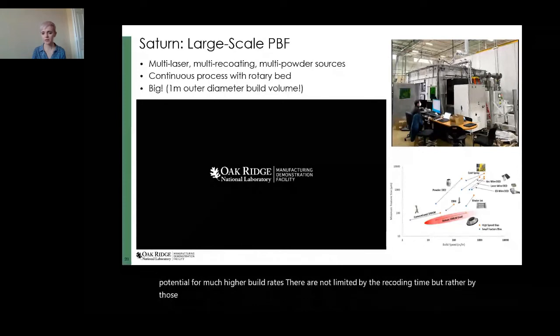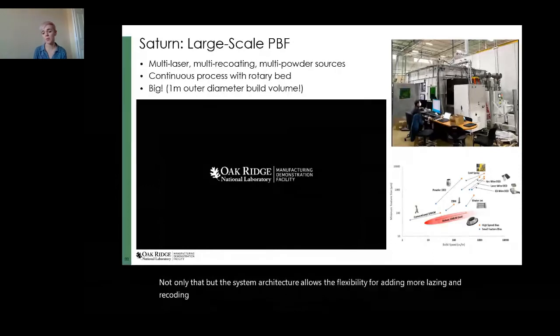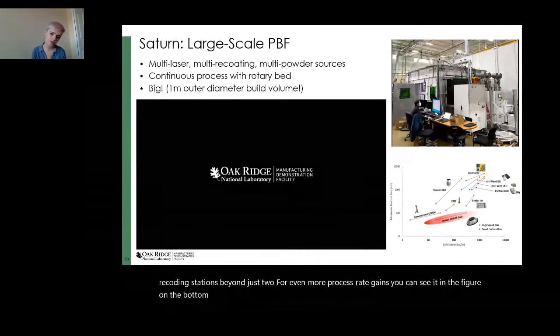Not only that, but this system architecture allows the flexibility for adding more lasing and recoating stations beyond just two for even more process rate gains. You can see in the figure on the bottom right, the target build rate versus future size for this system and systems similar to this would be that red zone.